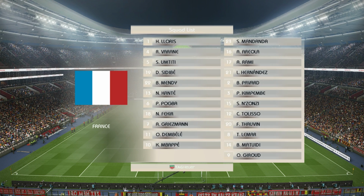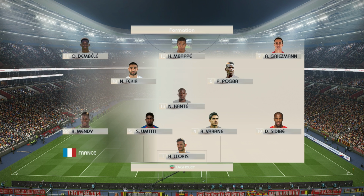France are in a 4-3-3 formation. Yeah, and a system that relies on an industrious midfield to cover the ground.